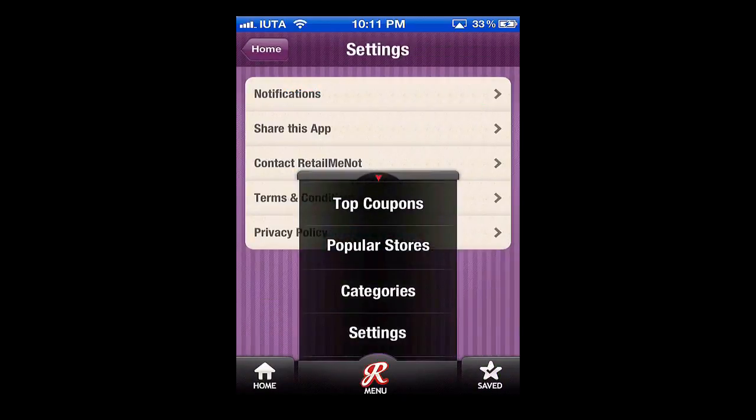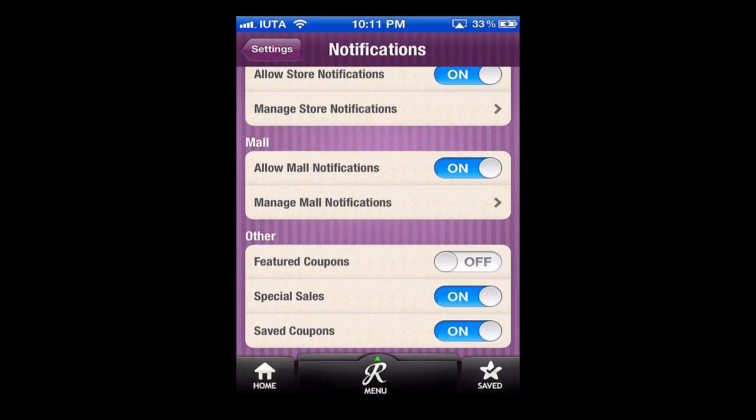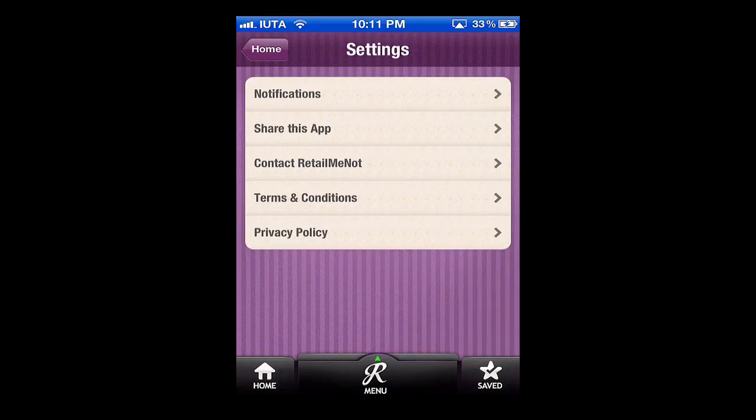Lastly, we've got our settings. From here, you can choose different notifications. You can choose to turn off all notifications or different store, mall, or others, and we'll hit back. Then you have share the app, the contact, and of course terms and conditions. That basically covers the features, so let's jump into the wrap-up.